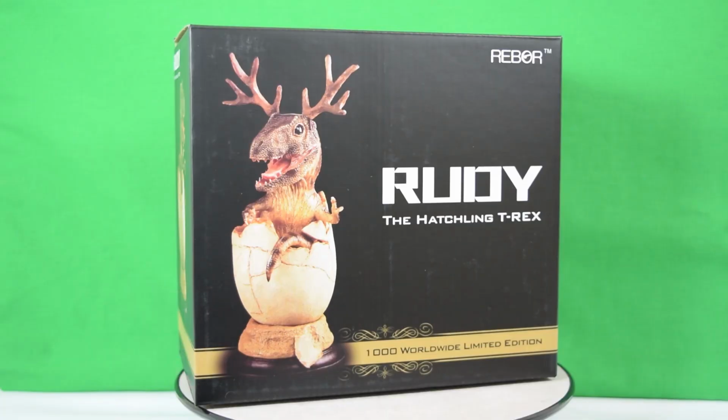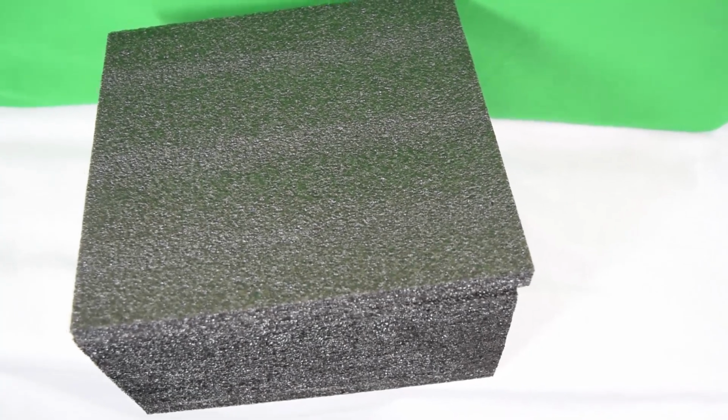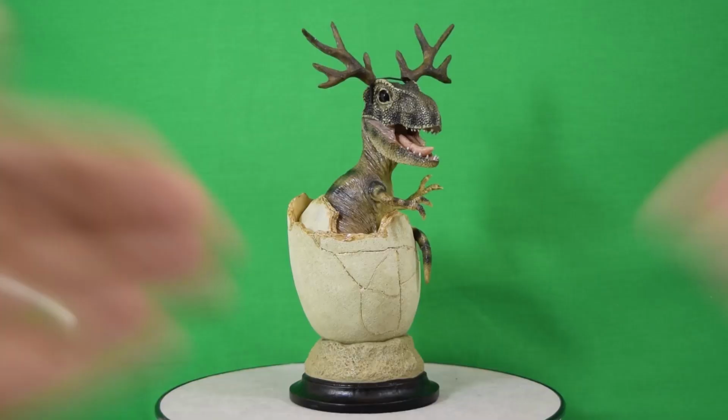So without further ado, let's get Rudy out of the packaging. Out of the box we have a nice foam casing for Rudy, and if I remove the lid, there he is in all his glory. And so here is Rudy out of the packaging.